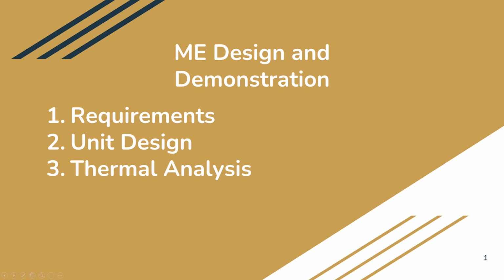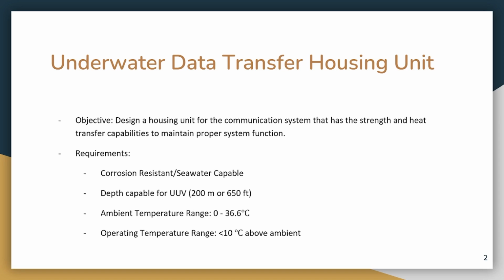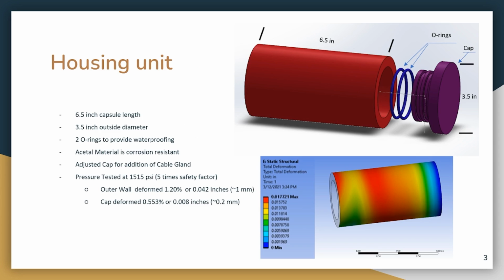Lastly, we will look at the mechanical requirements of the project along with the housing unit design and thermal analysis. For additional safety, a housing unit was designed to hold the communication system and be inserted into the UUV. It is required to be corrosion resistant and have the strength and heat transfer ability to maintain operating conditions of the data transfer equipment. For the housing unit, we designed it around the most durable geometry for pressure and the shape of the UUV being a cylinder.